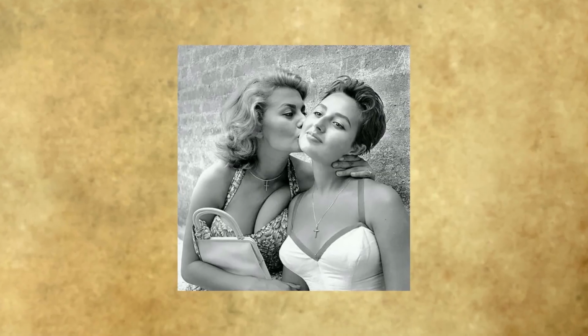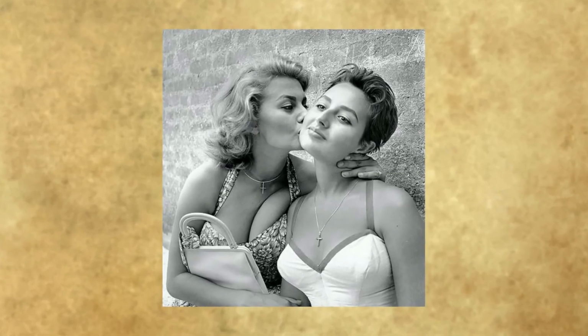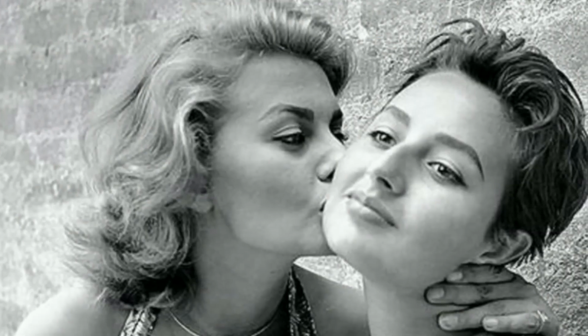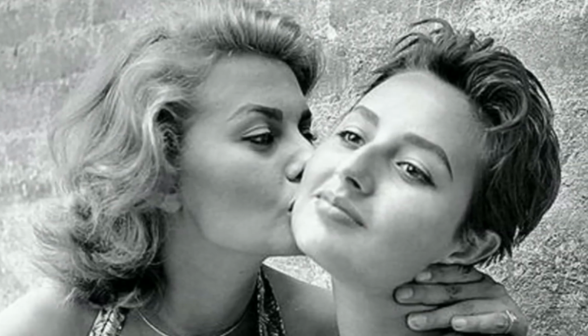Italian actress Sophia Loren gives her younger sister, Maria, a kiss in 1955. Maria would later follow her famous older sister into acting under the stage name Maria Schiccolone.